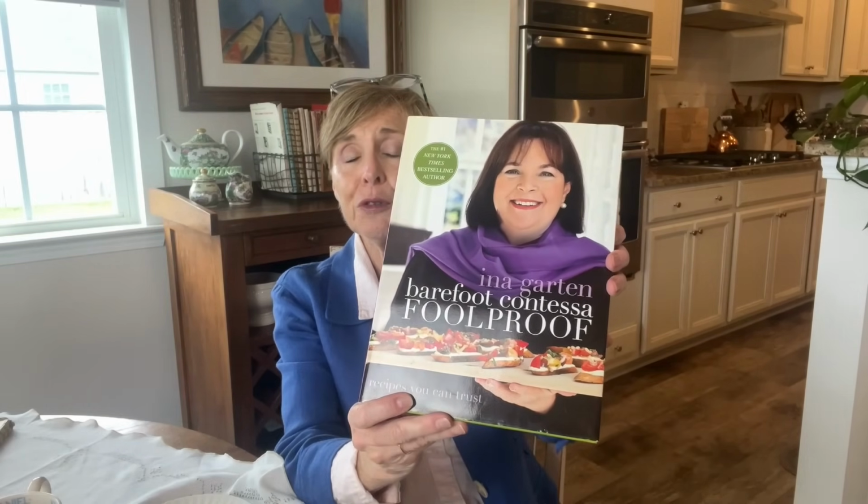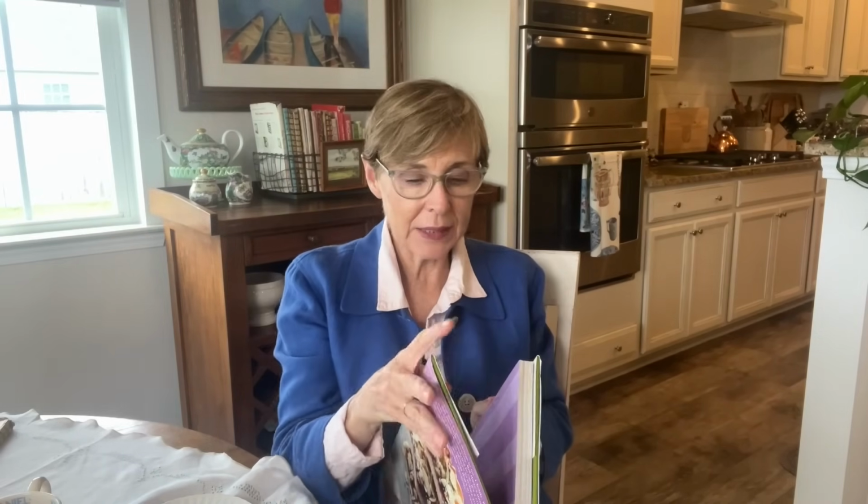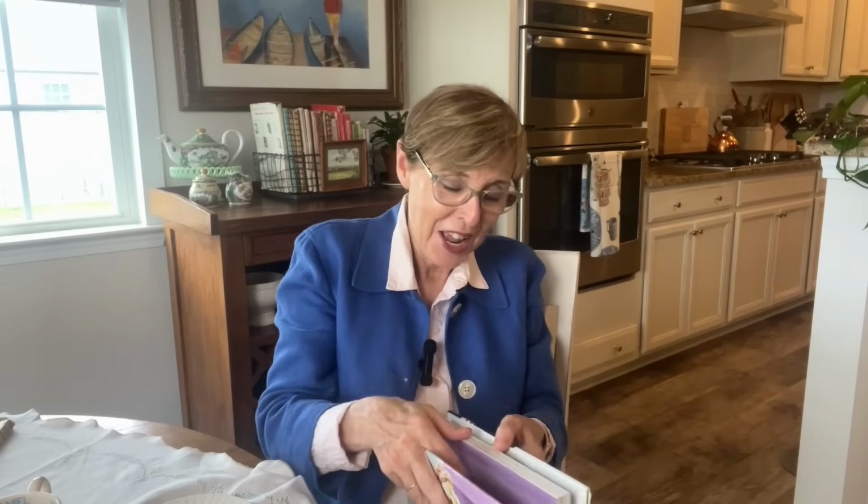Okay, the next book I want to share with you, these next two books, I literally picked up today. I was at the Goodwill bins looking for books for that upcoming video that I just talked to you about. And I found two cookbooks. The first one is Ina Garten, The Barefoot Contessa. It's called Foolproof. I love her cookbooks. Her recipes are very accessible. They're usually easy. And in fact, this one is called Foolproof. So let's hope it is. Let me just look.